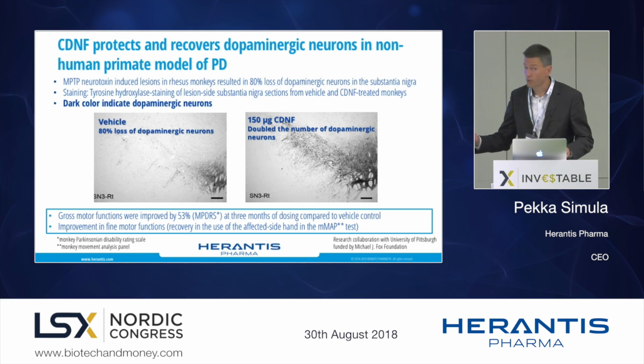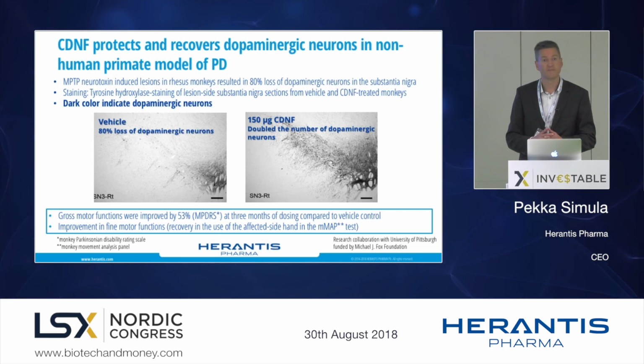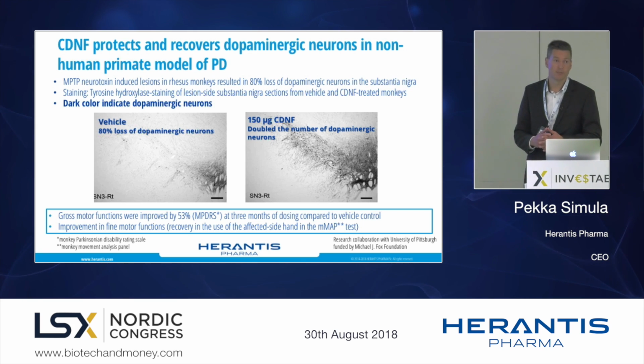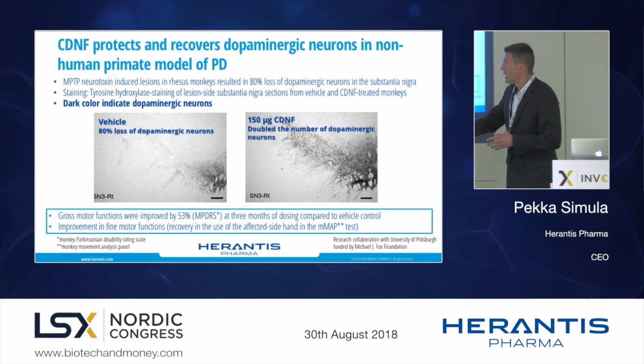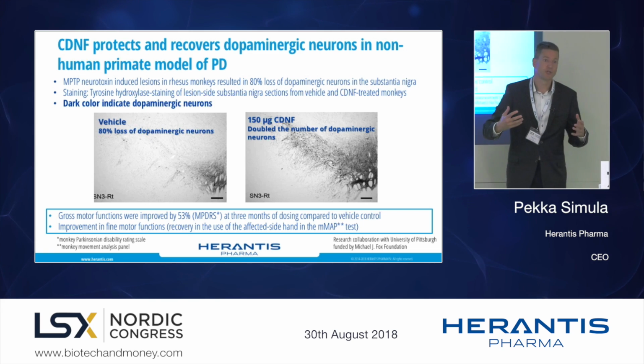Just one slide from a non-human primate study. This was funded by the Michael J. Fox Foundation and was done in MPTP lesion rhesus monkey model. So a severe model of Parkinson's disease. The dark staining here indicates dopaminergic function.